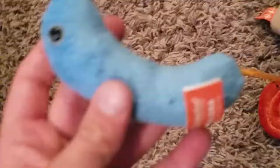Number 18. Clostridium difficile, better known as the notorious C. diff, another superbug, this one being highly contagious. Number 18. Number 19. Cholera. I'm sure you all know what he is.